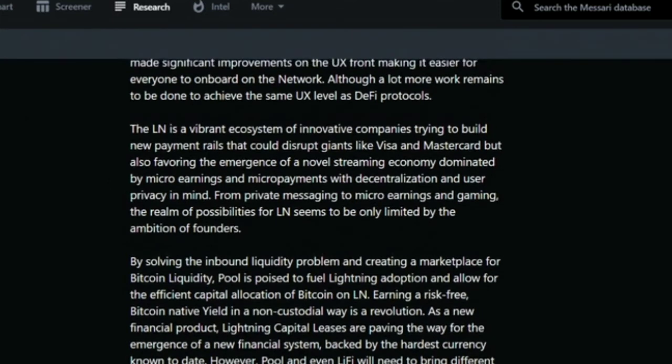So, guys, I don't necessarily see them replacing Visa and MasterCard or the other payment giants, because they will have their place and they will serve their purpose. However, the Lightning Network is going to do something for the everyday man and woman that hasn't occurred in human history. Not to my knowledge. That's how big of a game we're playing, guys.